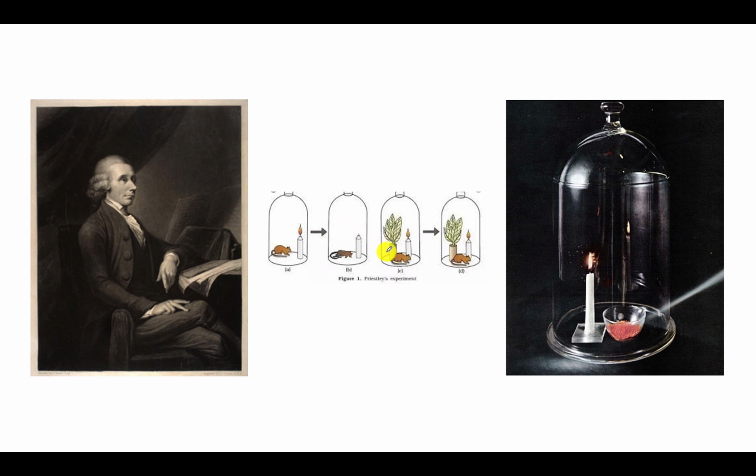What scientists also found was that if you do this experiment in the presence of a plant, the mouse can still survive. Now, the reason for this we now know is through the process of photosynthesis. A plant will produce oxygen, and this will sustain life.